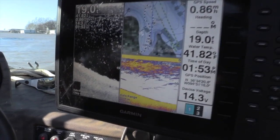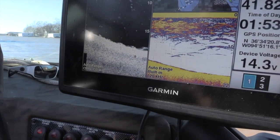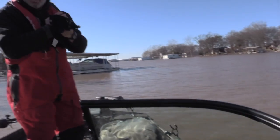If you teach your kids how to run these boats, they can sure help you.